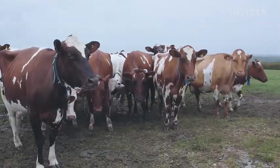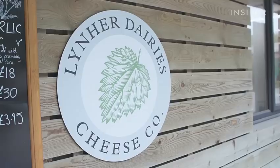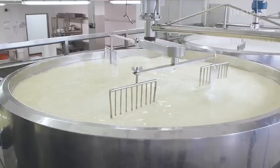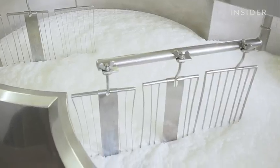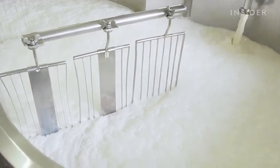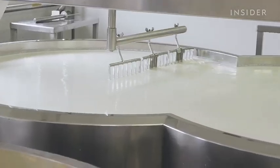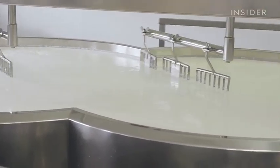There's only one dairy in the world that makes this cheese, Lynher Dairies in the heart of Cornwall. Like all cheeses, it all starts here, with fresh milk, rennet, and in this case, cultures. You see these beautiful white molds around the cheese? That's what the cultures will trigger in the aging process later on.